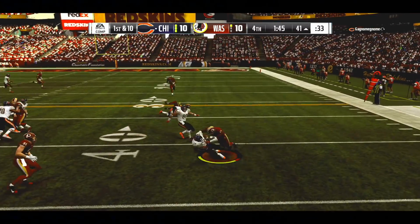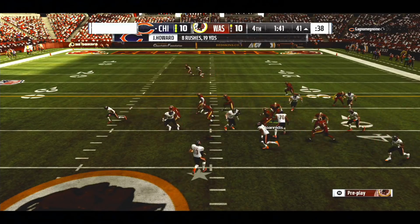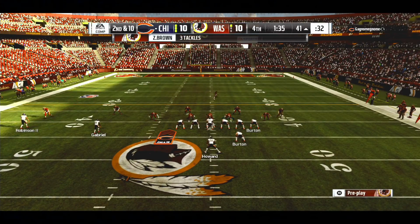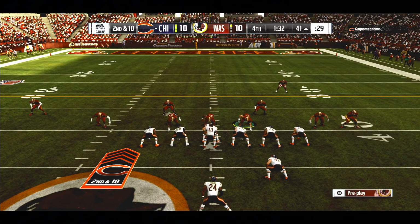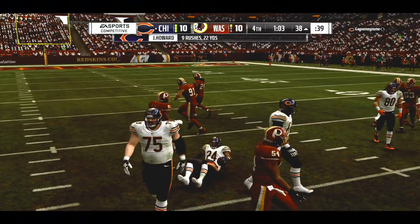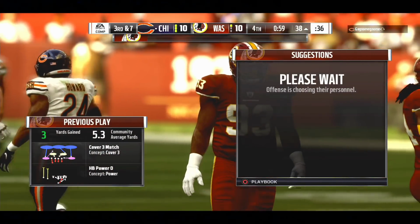Trubisky with a give to Howard. Looking for a cutback lane, but nothing there as he's met at the line of scrimmage. Officially no gain on the play, and it's 2nd down. Again, it's Howard. And he'll get inside the 40 to maybe the 38-yard line. Bringing him down there, Jonathan Allen.